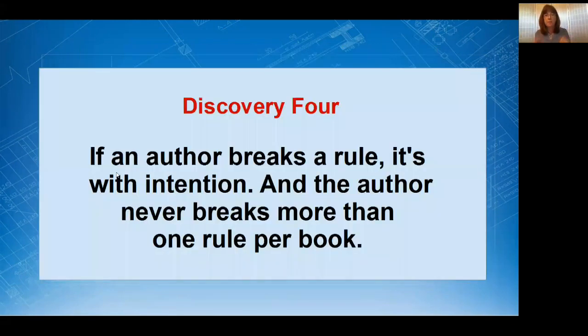Discovery 4. If an author breaks a rule, it's with intention. And the author never breaks more than one rule per book. Now, if you've been to writing conferences, you've probably heard at least one speaker say, learn the rules before you break them. And that's true. But that doesn't mean you can learn the rules and then break them all indiscriminately.